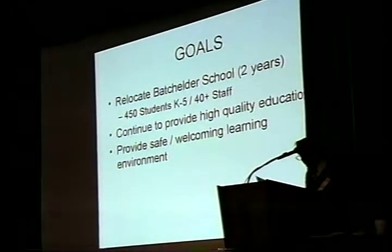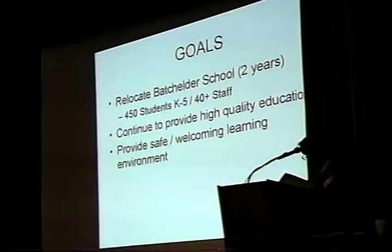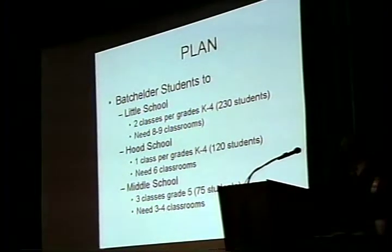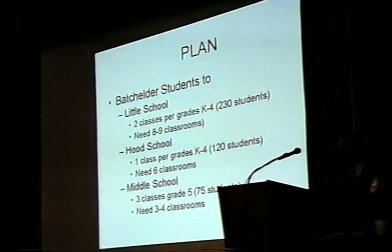And secondly, and perhaps most importantly, is to make sure that all of our children continue to be educated in a safe and welcoming environment. The plan, in a nutshell, will be to take the entire Batchelder district, and approximately 2/3 of the children, about 200 to 230 students, and their teachers and staff will move to the Little School.